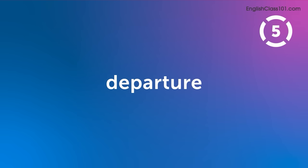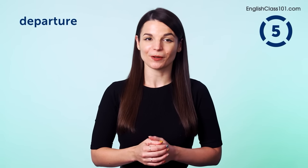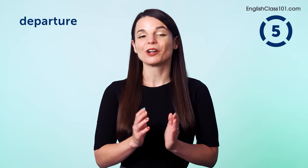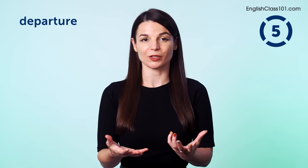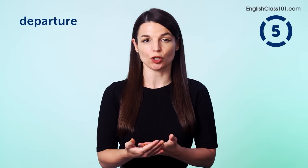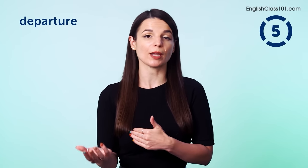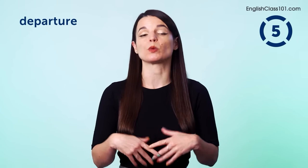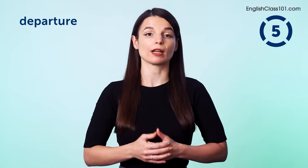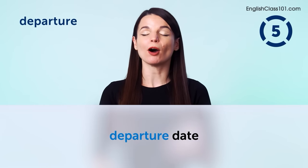Next is departure. Departure refers to the time, usually, that you leave somewhere. We see this word a lot as part of a schedule. We can use departure with a time or a place to talk about the location or the time at which we leave someplace. So, for example, departure date.